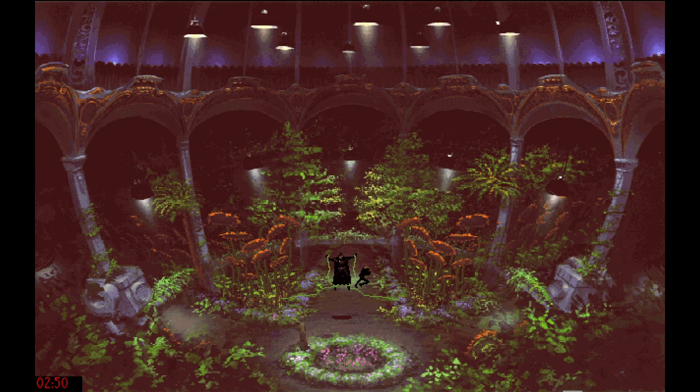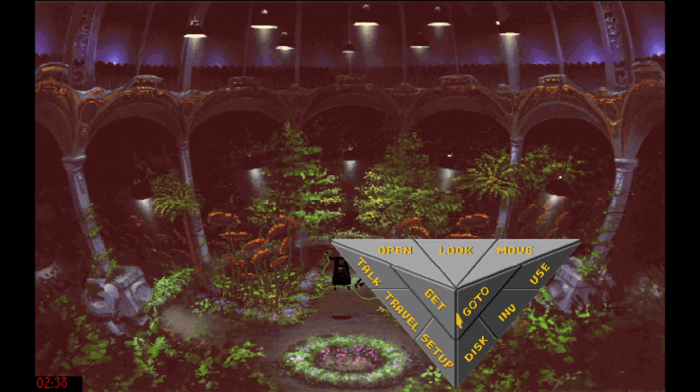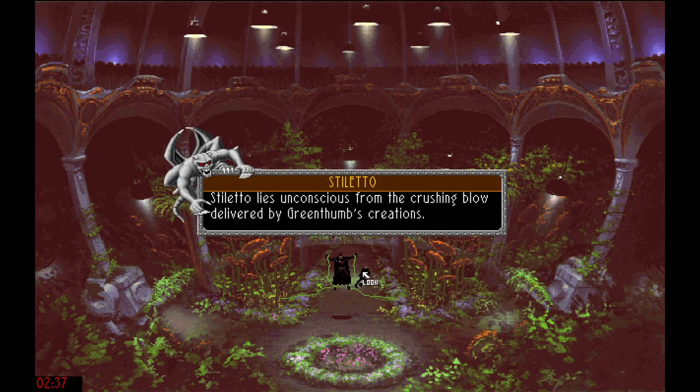Applause for the performance of the actor playing Green Thumb. It's inspirational. Can't do anything right now. I guess I have to wait for him to leave. Alright, Stiletto! Your desperate calls fail to rouse Stiletto from her insentient condition. She's unconscious. Uh-oh. With Stiletto unconscious, Peter Gray is gonna have to act on his own. Is that possible?